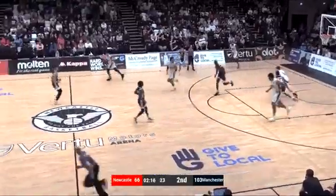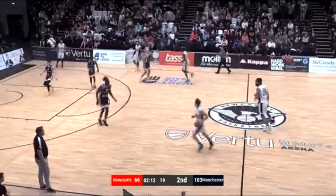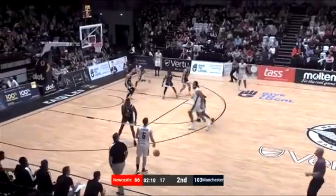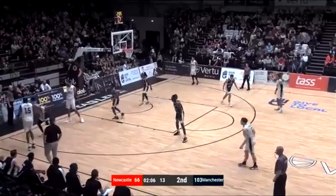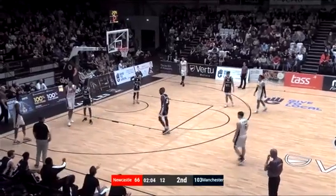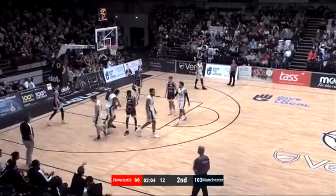Shot goes up by Leo LePerrier, it was, who's now come on. Corey Johnson still hustling it right to the end. Obviously with the youngsters on court, he's trying to lead by example.